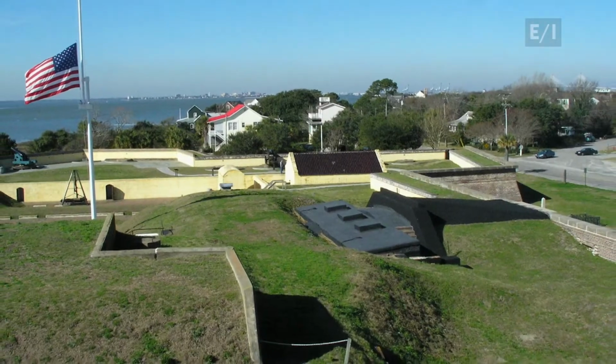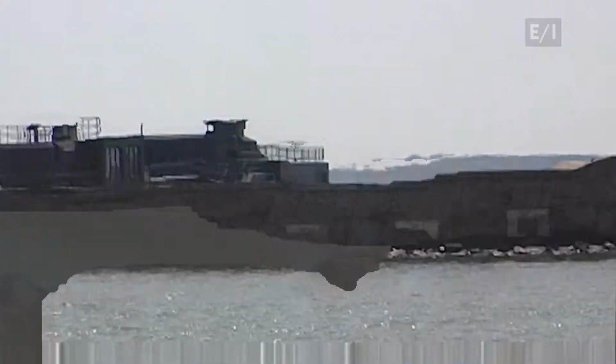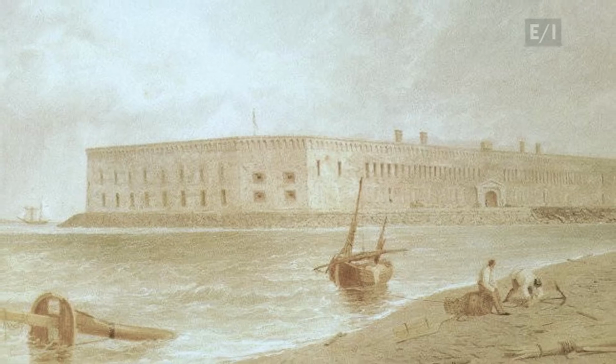Fort Moultrie was in pretty bad shape. That fort had been built in 1809. It was only one level high. In the middle of the night, the soldiers secretly rode out to Fort Sumter, which was still under construction.